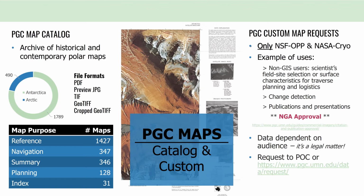This goes along with saying that data used in custom maps depends on the audience. Public data is straightforward, has no limitations, but the commercial imagery license agreement prohibits sharing imagery outside of the scope of the award or with the public. So we have usage guidelines on our website, and we typically address the specifics after receiving a custom map request.